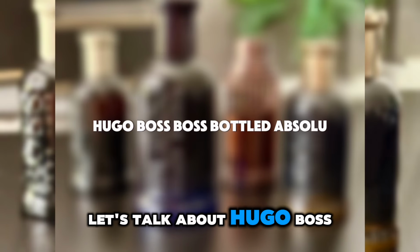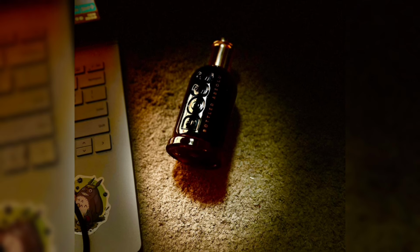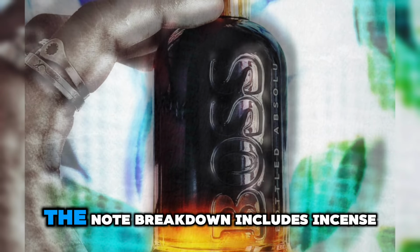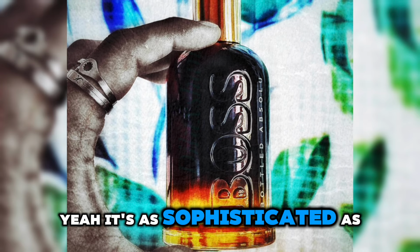Fragrance number 2. But that's just the beginning. Let's talk about Hugo Boss Bottled Absolu. This one flies completely under the radar, and I genuinely don't understand why. If you're into that earthy, woody, smoky vibe, this fragrance is about to become your new obsession. The note breakdown includes incense, leather, patchouli, myrrh, davana, and cedar. Yeah, it's as sophisticated as it sounds.